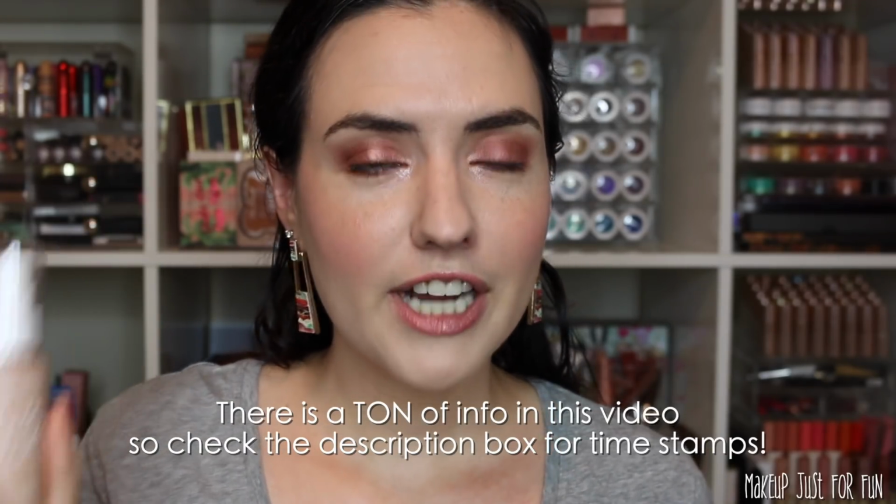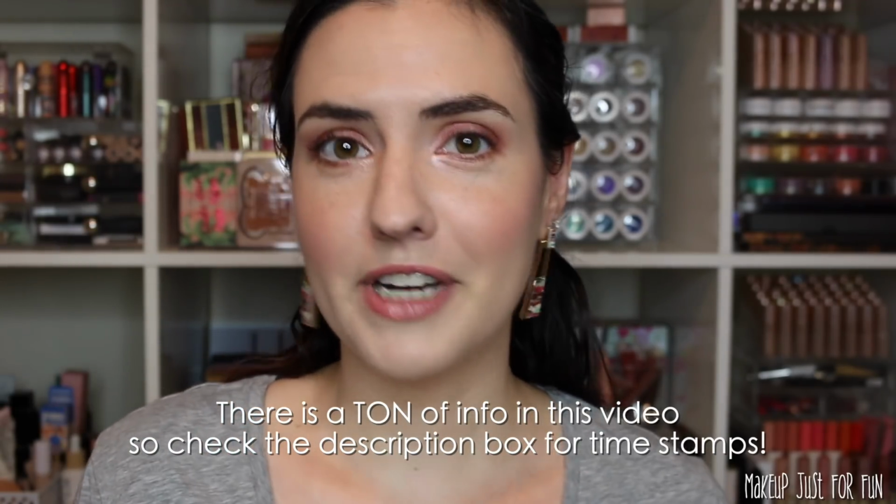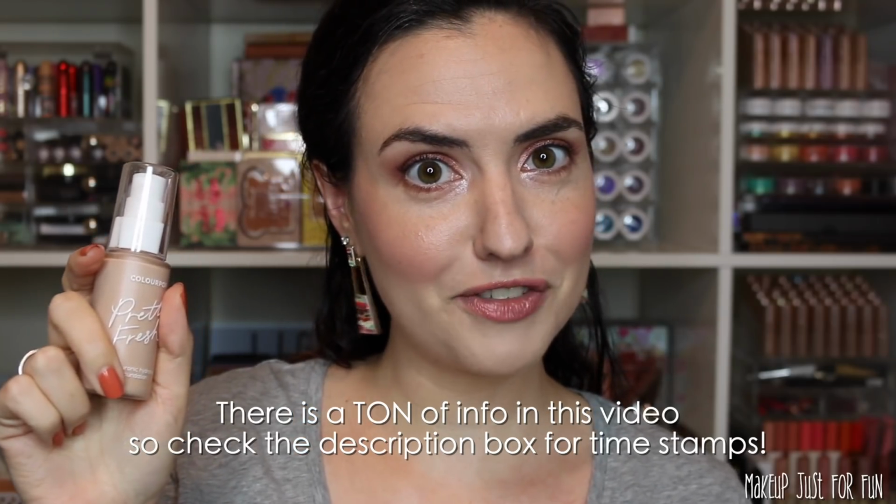This is the Pretty Fresh Hyaluronic Hydrating Foundation. I'm just going to call it the Pretty Fresh Foundation. Not to be confused with this little baby. This is the Pretty Fresh Hyaluronic Acid Tinted Moisturizer. I know a lot of people are wondering what's the difference between these two.